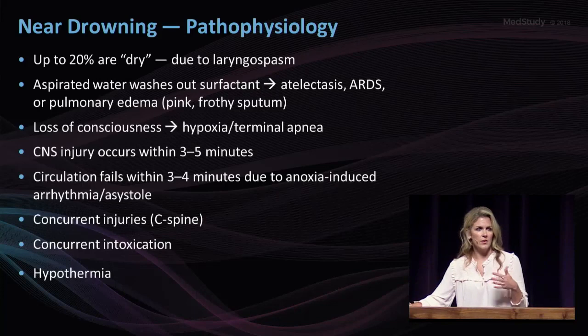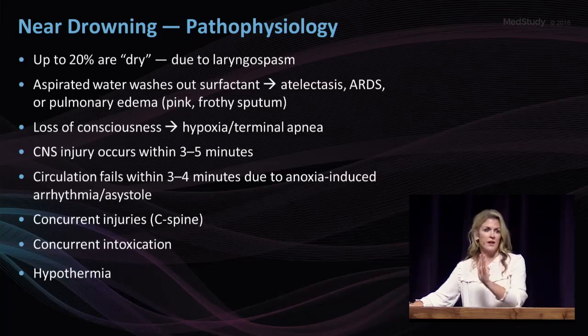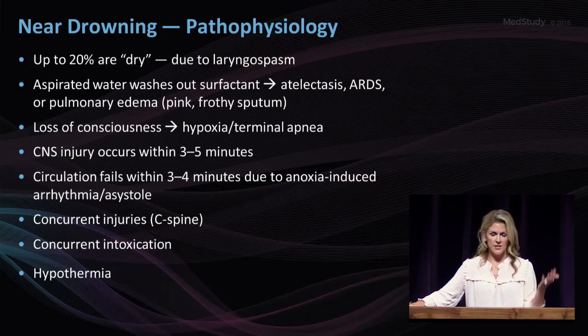And we know that even the cardiovascular symptoms progress through something like tachycardia, bradycardia, PEA, asystole. And that entire process takes 3 to 5 minutes at the most. We have to remember that when patients are brought into the emergency department, regardless of where they are along that spectrum, there can be concurrent injuries, both C-spine injuries or head injuries, intoxication in the adolescent patients, and then hypothermia.